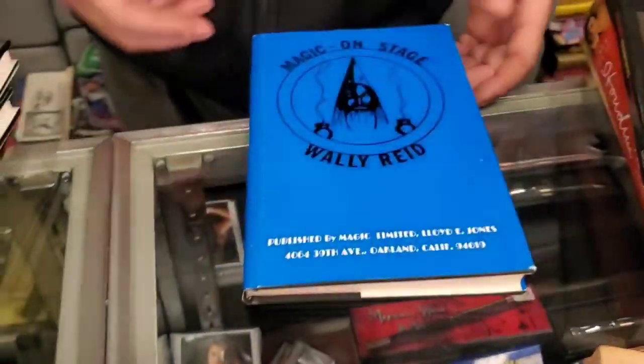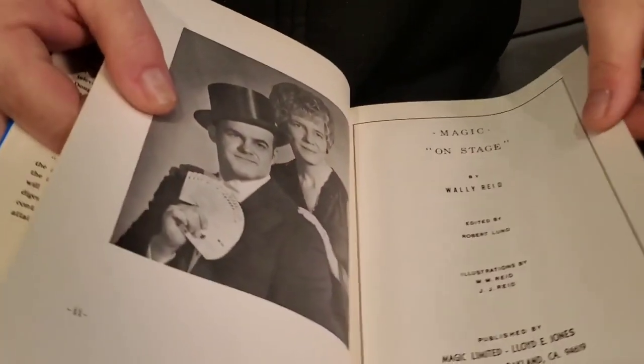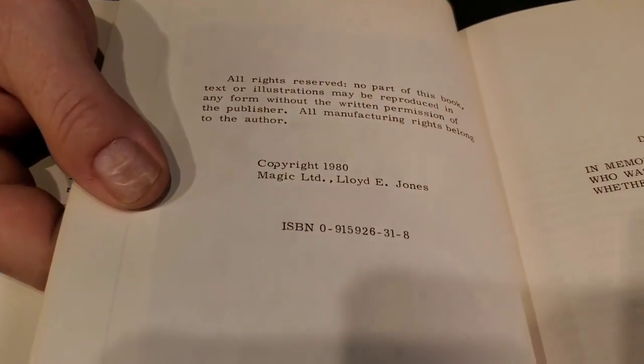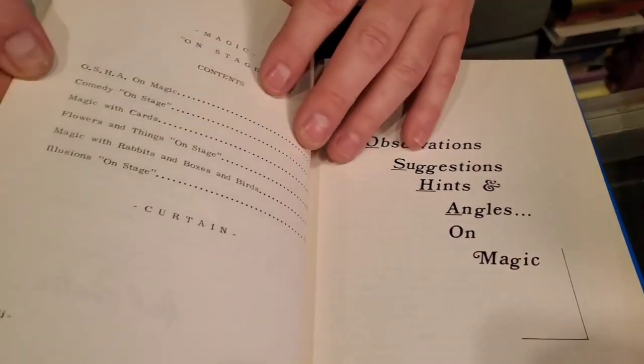There you go. Cool book. A lot of cool stuff. Actually, I want to look at the contents real quick. How long have we been on, John? 15 minutes. Okay, we're doing good. Here's the copyright. There's contents.